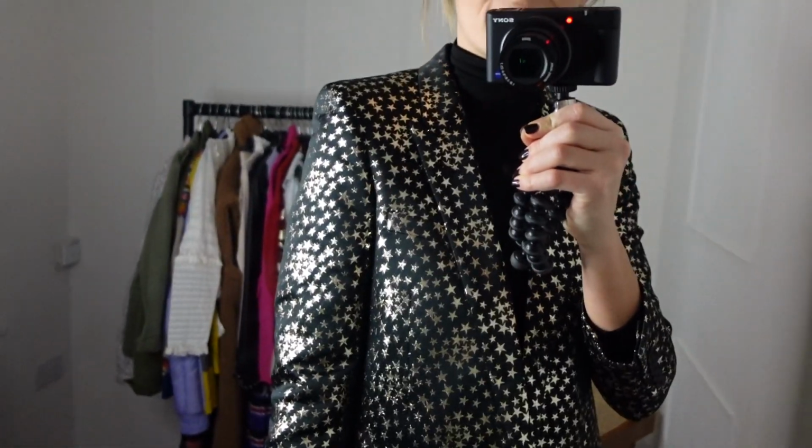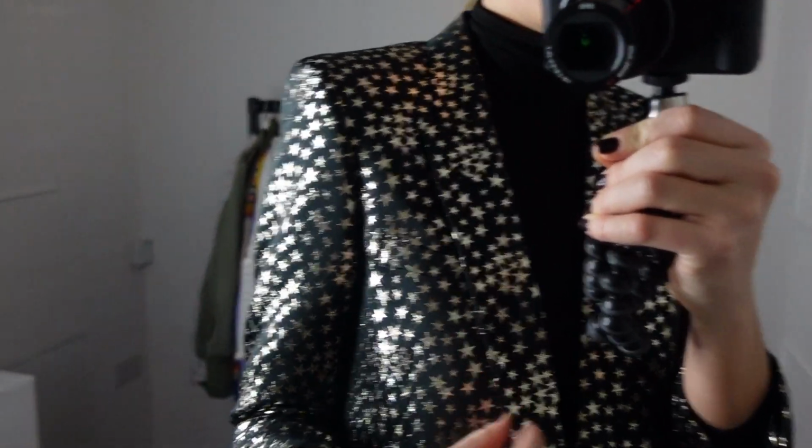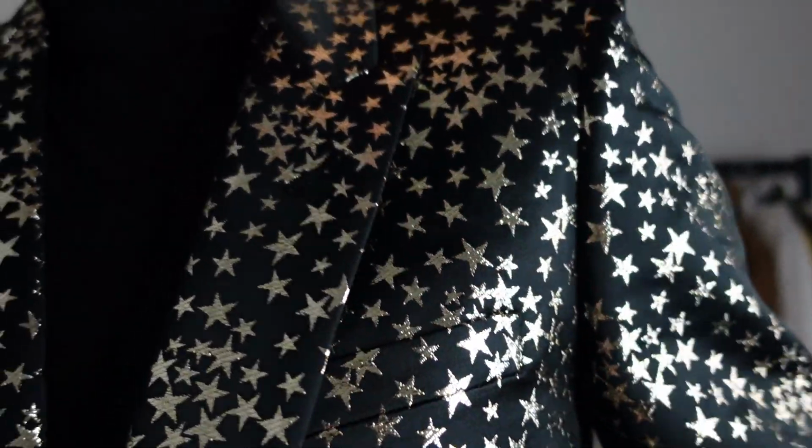Right, I turned the lights off so you could sort of see the shimmer. This is a Saint Laurent black blazer. And look at these stars. Hang on, I'm probably better off turning it around. With gold stars.